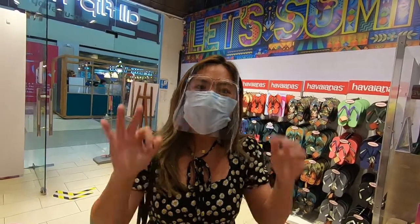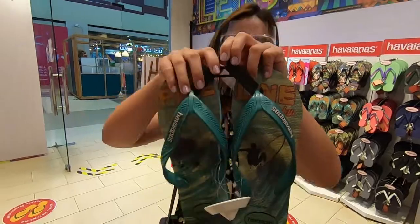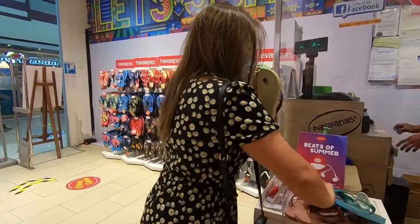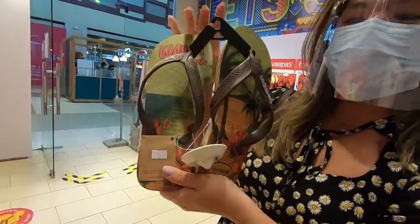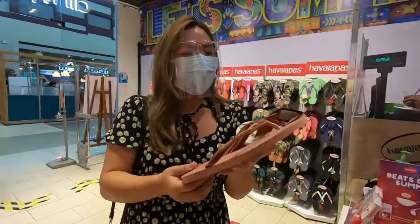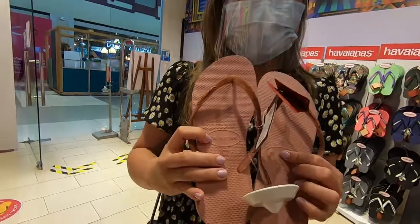We have chosen 3 pairs of Havaianas. We got here this one. This is for Popsy, for Papa. This pair. And for Ed naman, this one. This design, Waikiki Beach design. Woo! And for myself, I have this. Velvet. How do you call this one, sir? Velvet something? Cream velvet. Cream velvet pair of Havaianas.